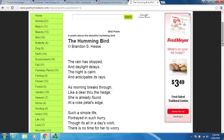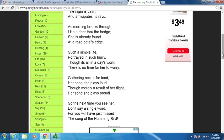All right, so we have this morning breaking through, we have this cute little hummingbird, she's sitting on a rose petal's edge. And why did the author choose rose petal and not thorn or blackberry, right? Painting that picture. Such a simple life portrayed in such hurry, though it's all in a day's work, there is no time for her to worry. Easy life, right? It looks like it's hurried because she's flittering from tree to tree or rose to rose, but essentially what the author is saying is that this bird just has a really simple existence. Get food, go from flower to flower, it's just work.